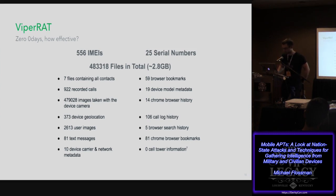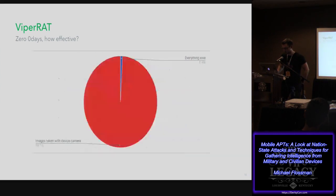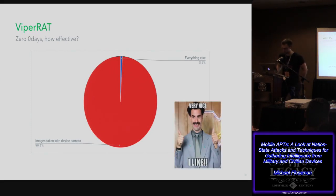There's probably a lot of text on that slide, but graphs work as well. So we can see the majority of that content is images taken with the device camera. The rest of the content is less than 1%.